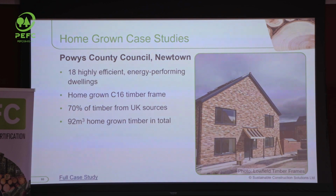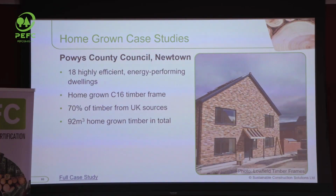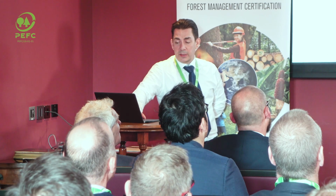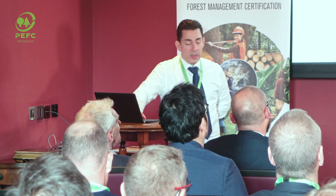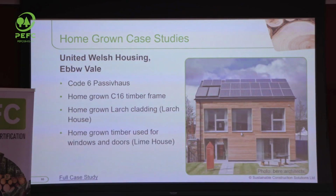Gary Newman over there doing quite a lot of jobs. So this is a low fill timber frame project. Again, 18 highly energy-efficient dwellings, C16 timber frame, 70% of the timber from UK sources, 92 cubic metres of homegrown timber in total. Another low fill project, passive house certified dwelling, again C16 twin timber frame, 43 cubic metres homegrown timber in total there. United Welsh Housing in Ebbw Vale, Code 6 passive house.